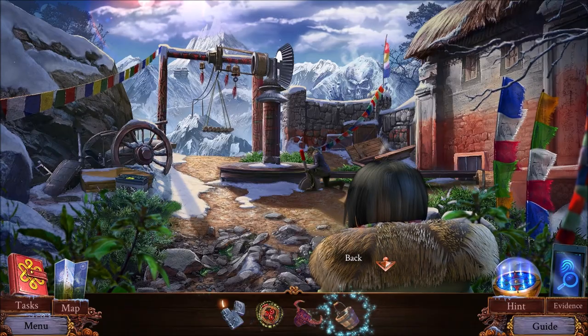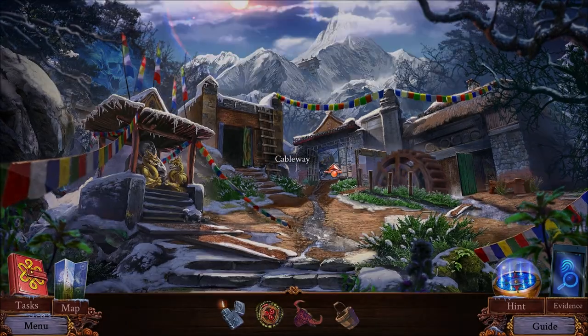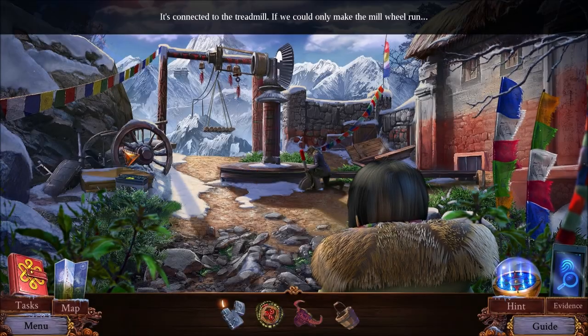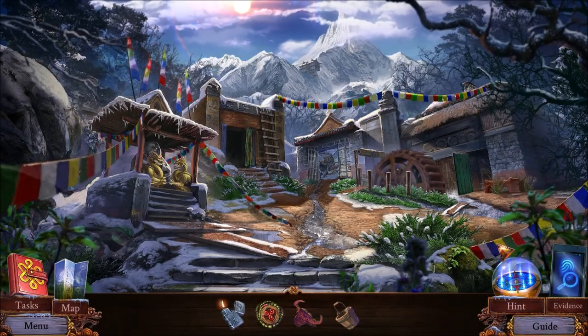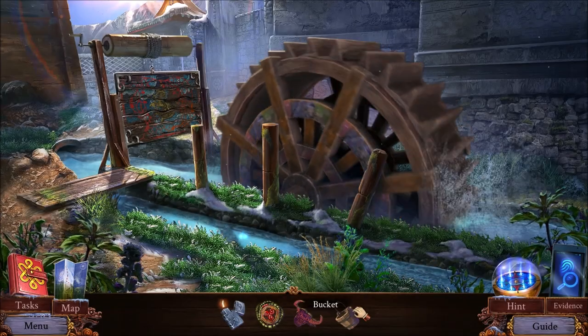I had no idea. I thought this building was far, far away from here on the other side. Anyway, I've got a bucket now. What can I do with a bucket? I don't know. And the child is standing in front of me. I could probably get water right here.